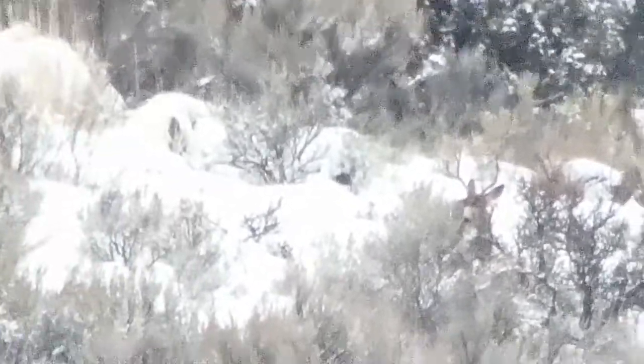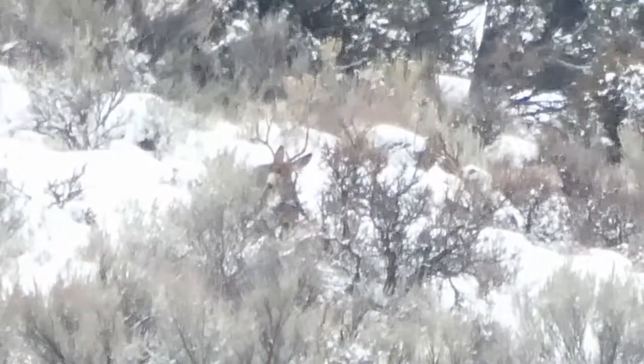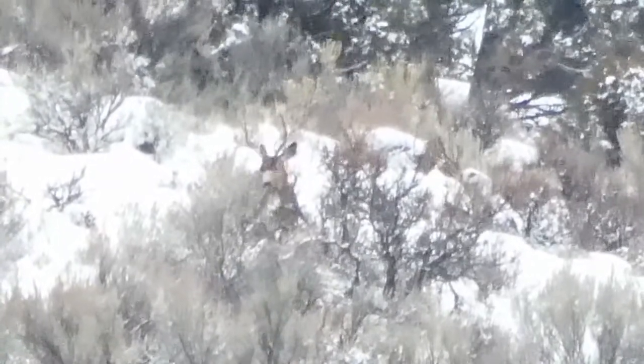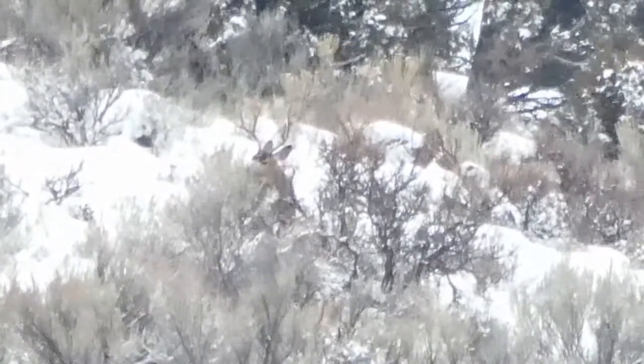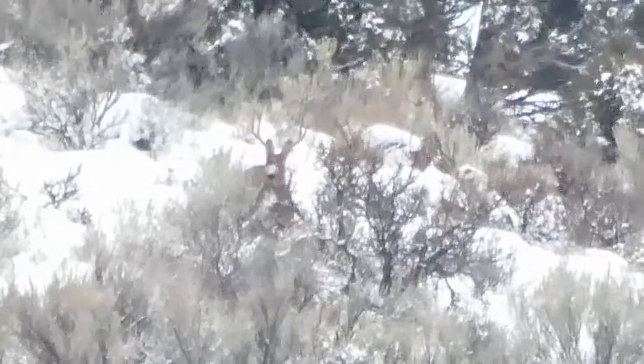This buck here is from last video. You noticed that buck that had the broken G4 and the broken main beam that other buck snort wheezed at. This is this buck. I caught him again, just feeding on some sagebrush and bitterbrush out here.